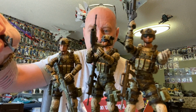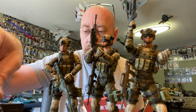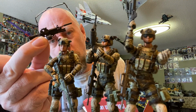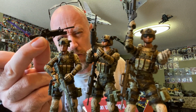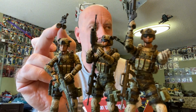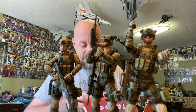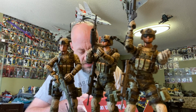His rifle is the same as the last guy's. It does not have that hollowed out stock. Therefore, I can't clip it onto his body armor. I did a custom rifle using a BBI M4. I used a BBI shotgun, cut it down and underslung it, added a silencer and a scope. And then the double, not double barrel, what are those? The double magazine. So that's a very customized weapon. I don't remember what figure I gave that to originally, but it was in my weapons fodder bin, so this guy's gonna get it.